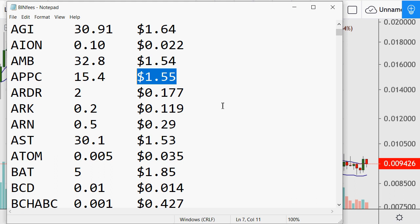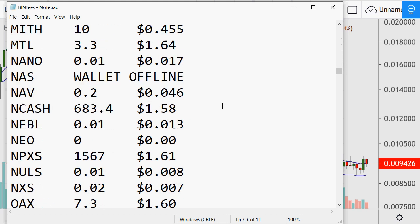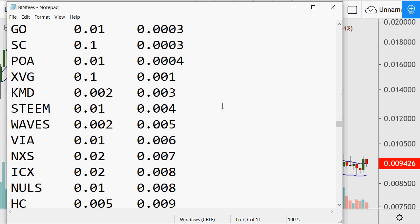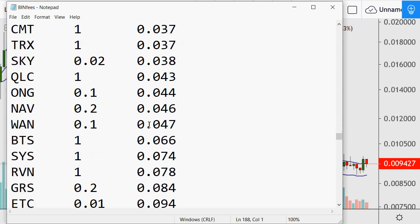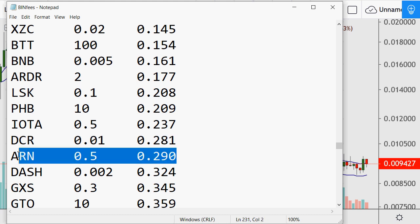New way. So I sorted this earlier by price. I'm going to look at every single one at the reasonable price. What's the most I would spend? I mean, Via, we're going to look at it. Then I have to look at the wallet afterwards because, let's see. Let's go Arn and Younger.